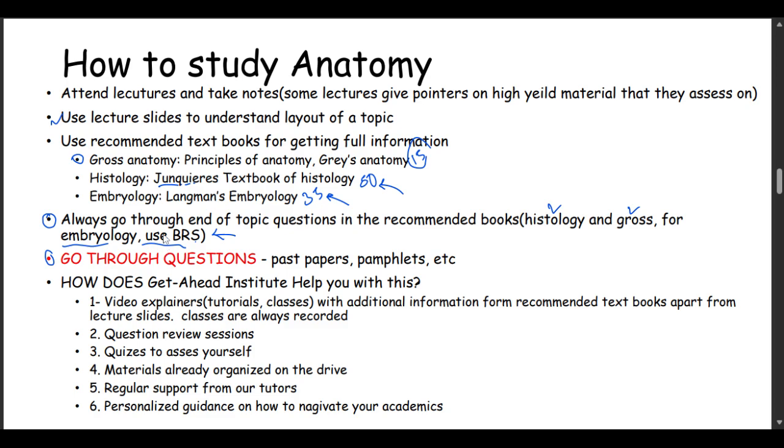So the tutorial and video explainers, we go deep and bring you all the information that is in the recommended textbooks, and depending on our experience with the people who have tutored up to this far, with the experience with your lecturer, of course, because he has been our lecturer before, for some of us, we find that we have good knowledge on exactly what to focus on. So our video explainers are well tailored for that.